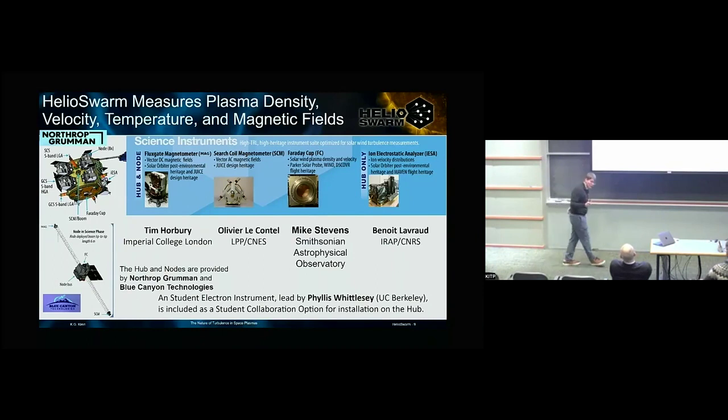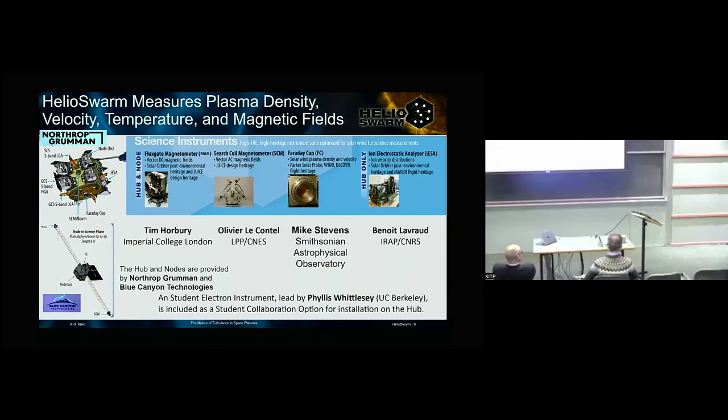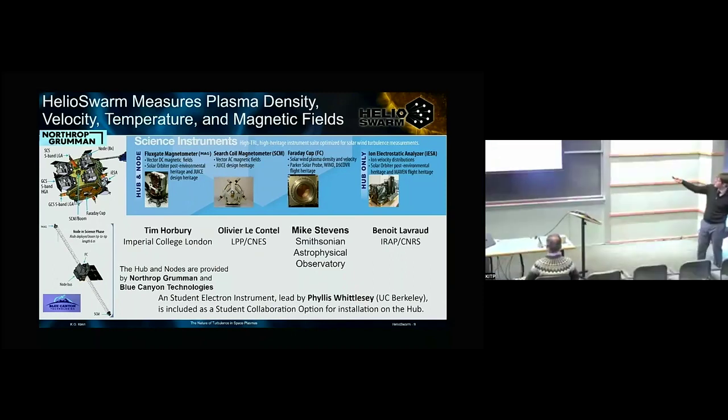And then the Faraday cup is how we're going to measure the ion density, velocity, and radial temperature at a sufficient cadence for us to be able to actually see ion scale structures advecting past the observatory. That's going to be using a Faraday cup that's effectively an improved, or at least a very similar version to the one that's currently flying on Parker Solar Probe and living on a number of the other spacecraft that are currently out in our heliosphere.